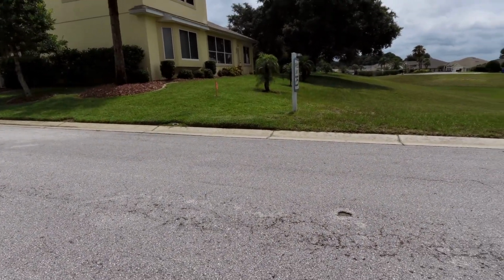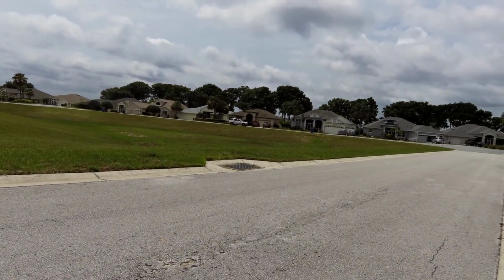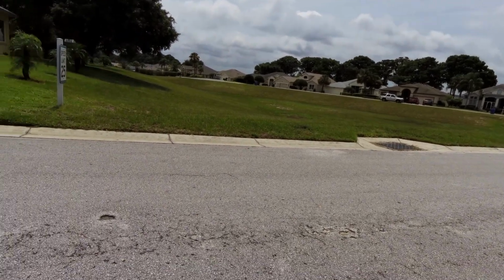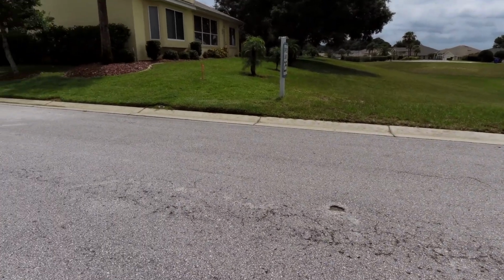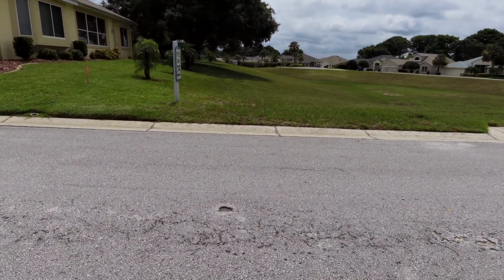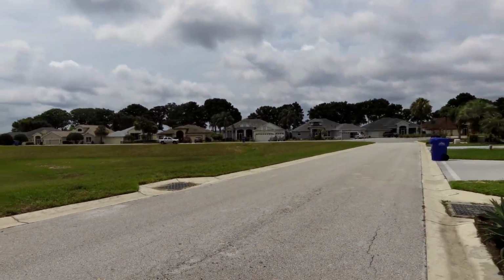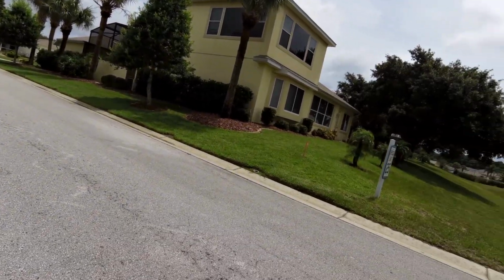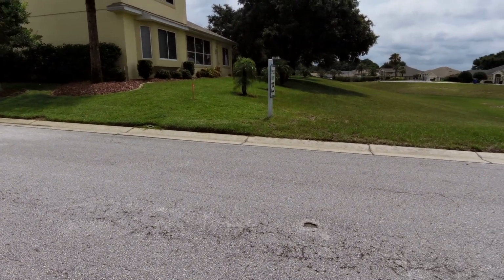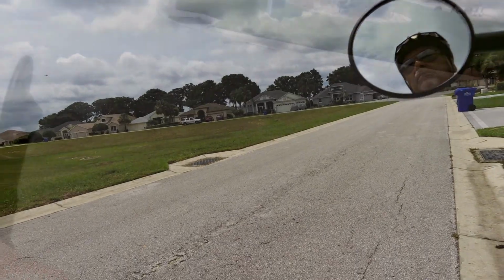Continuing down Armada, it actually is getting progressively worse. Here's an area here that within a short matter of time will be completely destroyed. You can see a pothole developing there, several there. There's more. This won't take too much longer to go bad, but this portion of Armada, as you get down towards the lake road and the houses on the lake, is pretty bad.